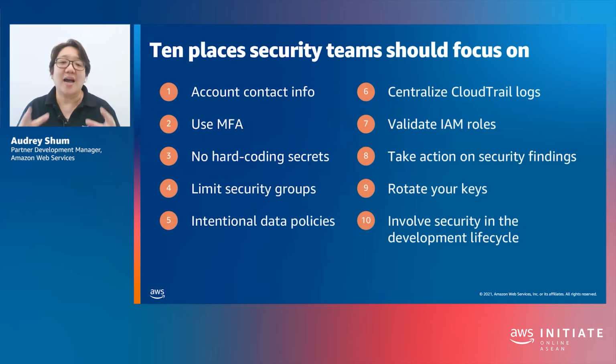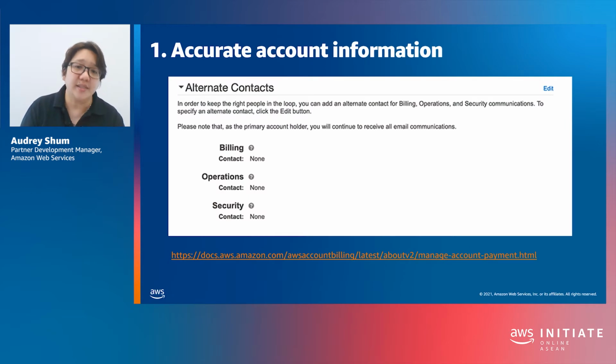Again, here's the top 10 list. I'm going to cover each item on this list in some detail so that you can understand each item and why we think it is important. I'll also give some pointers on where to find documentation along the way so that you can review after our session. So the first item on our list is actually accurate account information.